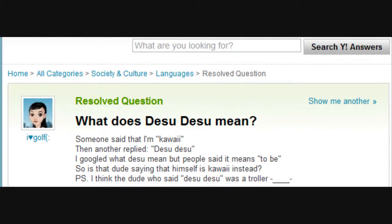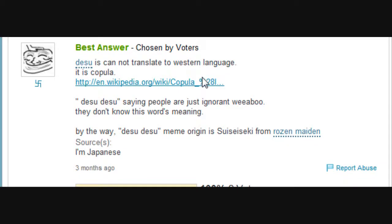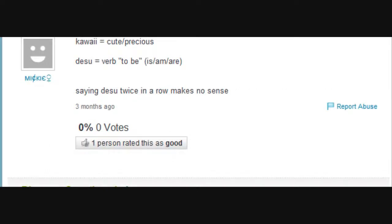What does desu mean? Someone said that I'm kawaii. Then another replied desu. I googled what desu means, but people said it means to be. So is that dude saying that himself is kawaii instead? P.S. I think the dude who said desu was a troll. Desu cannot translate to Western languages. It's a copula. People saying that are just ignorant weeaboos. They don't know this word's meaning. By the way, the desu meme's origin is Suigintou from Rozen Maiden. Kawaii, cute, precious. Desu, verb to be, is am or are. Saying desu twice in a row makes no sense.